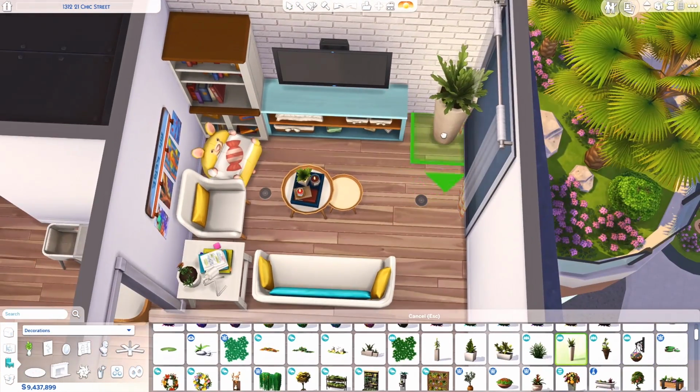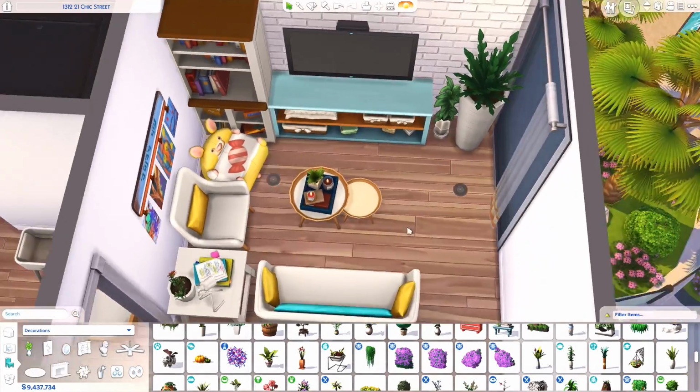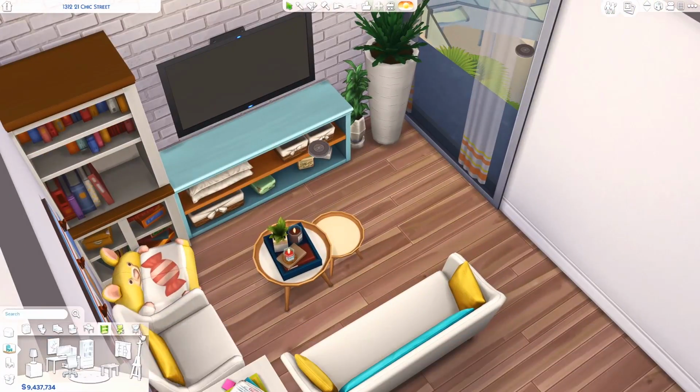But yeah, no toys in the kitchen or the dining area, but there are plenty in here. I really did try to make sure that there would be plenty of toys for them to play with, so at least they'd be busy while she's studying or something like that.